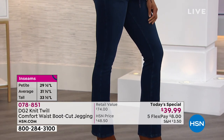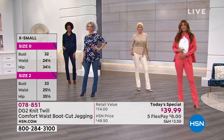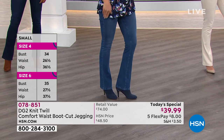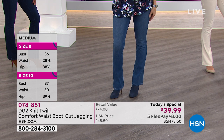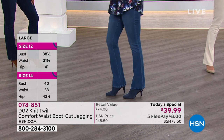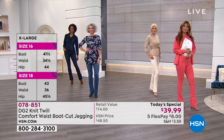And the first boot cut today's special that we've had from DG2 in 2 years. This is a very special, really new, cozy knit twill. So as you're looking here and you think, oh, those are a great boot cut jean. Well, I haven't worn jeans in a long time because I hate to put them on. I hate how they feel. I hate when I'm driving and they're uncomfortable and I feel like I need to unzip them. There's no zipper. They'll never be uncomfortable. They feel so cozy, soft to the touch. That's what you were talking about with kinesthetic.